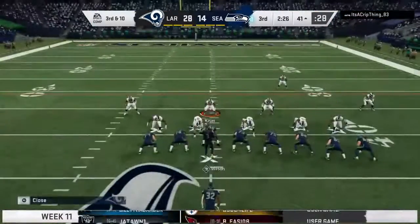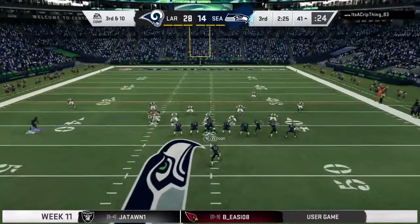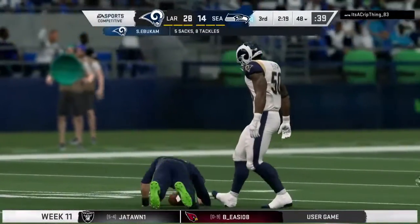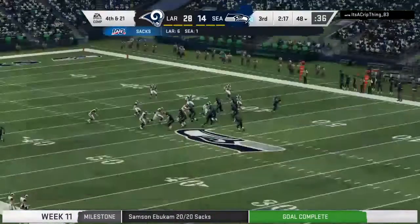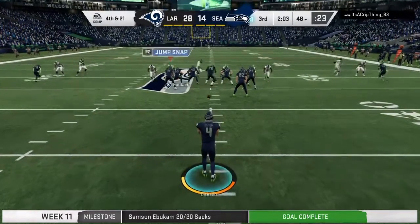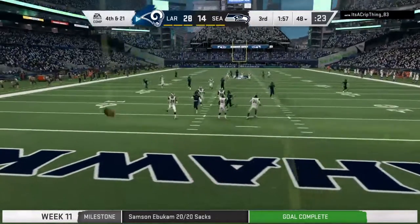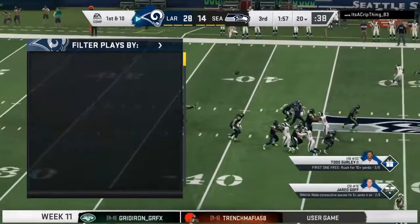This offense in desperate need of a conversion as they come up on third down. Here's Wilson to throw. And he's going to have to eat this one as down he goes. Samson Ebukam, it's his 20th sack of the season as he continues what could be a record-setting campaign. Now here's Michael Dickson as he's on to punt for Seattle. And that is much too long. That's into the end zone for a touchback.